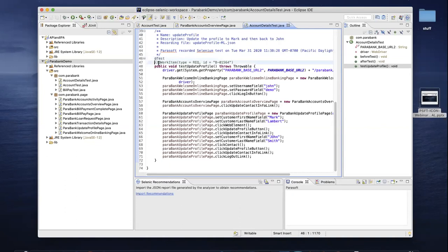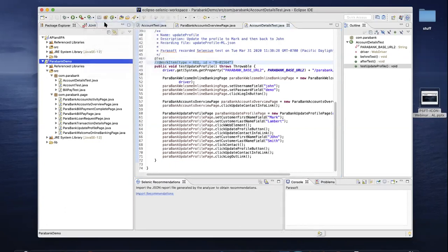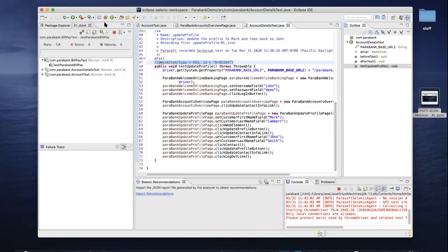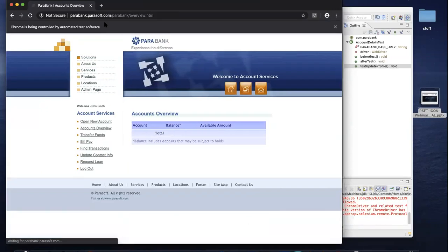You can also see it's added a Java annotation here, which is what's going to give me that traceability back to the original requirement, and we'll run through that in a minute. And then what I can do is just go ahead and run these tests very quickly against my application. Now this should run quick. We should have a browser come up here.